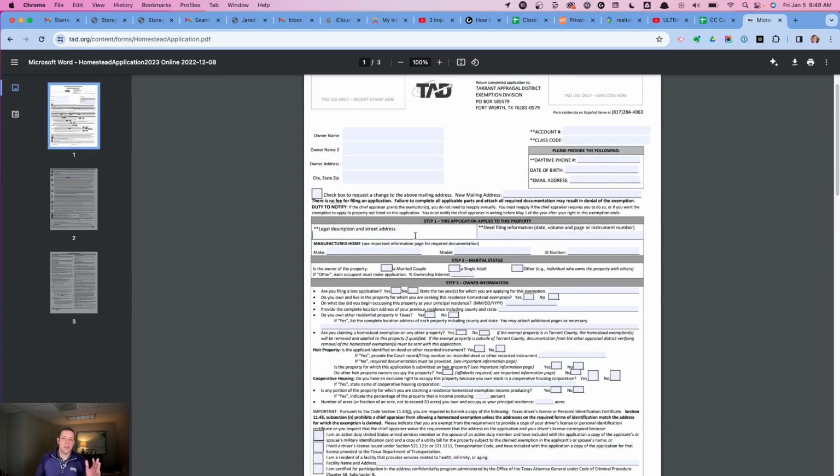So here's another thing that you might have trouble with: legal descriptions. While they might be able to do it off just your street address, ideally you want to use the legal description. That's your lot, block, and addition number and name. If you don't know this, it's going to be on the contract from when you purchased your home. It's going to be in the title company documentation. If you can't find those docs, feel free to reach out to me. Whether you're a client or not, I'm happy to help, and we'll get you that legal description.